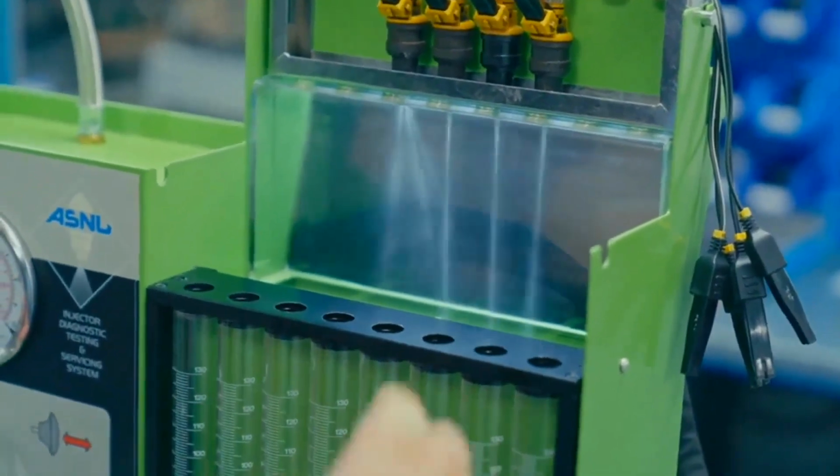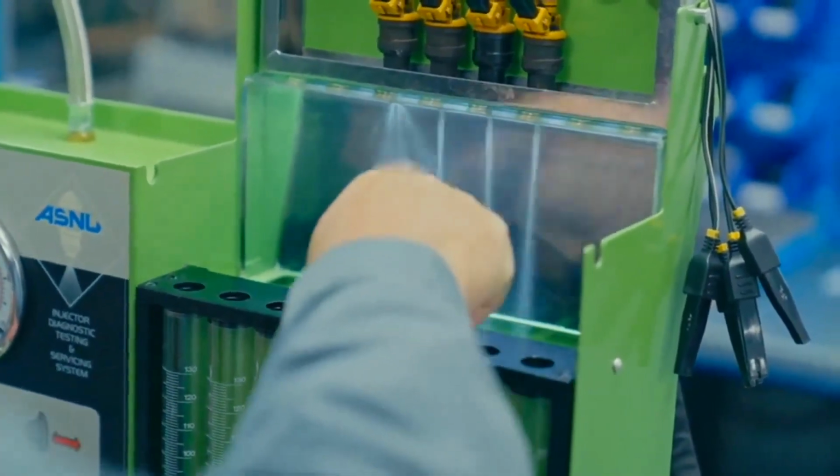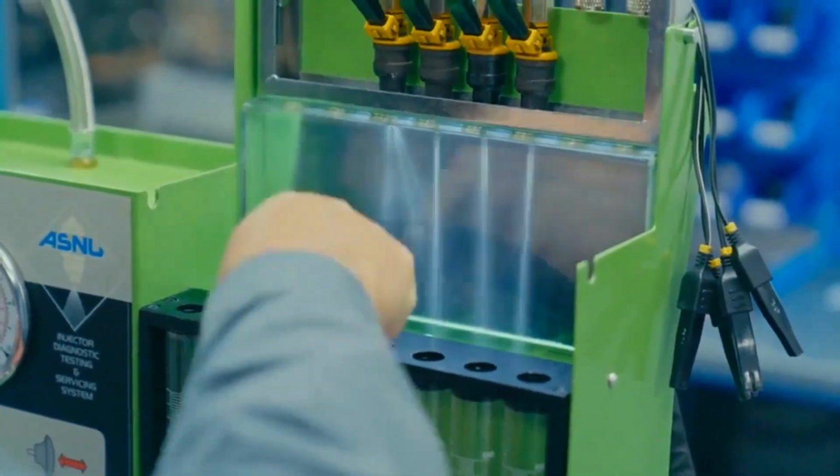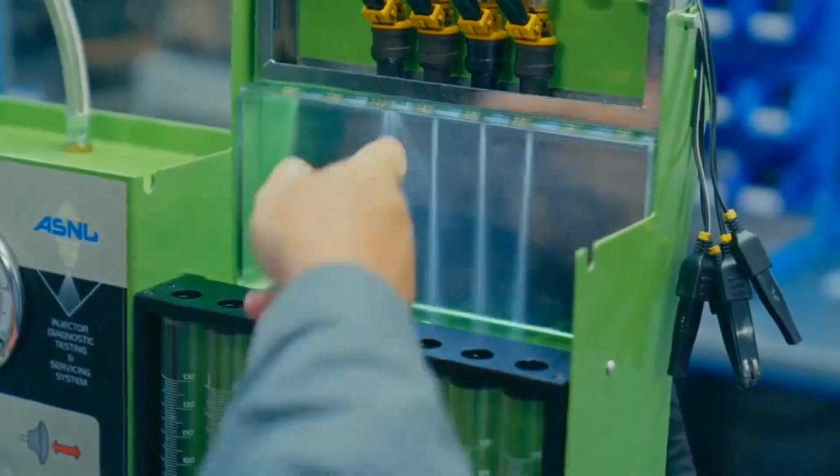Right, it's pretty descriptive, isn't it? So these three injectors are working perfectly. That one, well, that's all over the place, isn't it? So that's definitely at fault. So what's going on there?